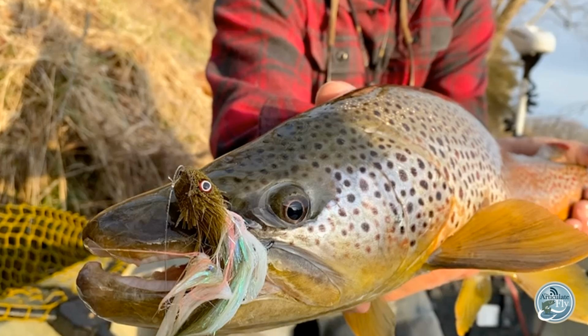And in that case, you can either give it just another big mend, which will hop that fly off the bottom, or you can just give it a short little 6-inch strip, which will hop it off the bottom, and then you can remend.